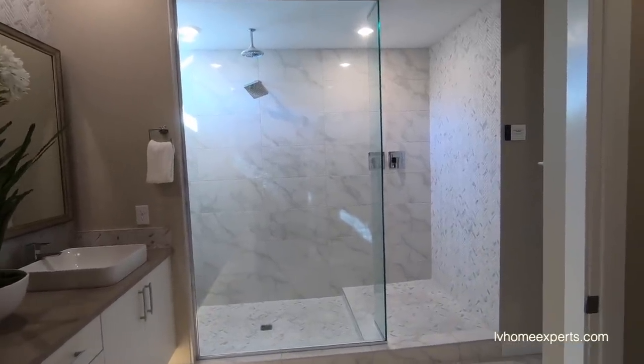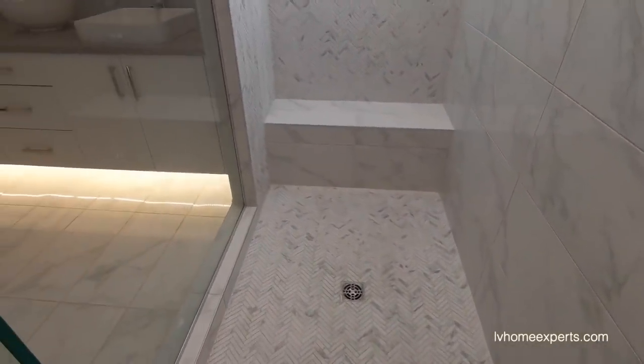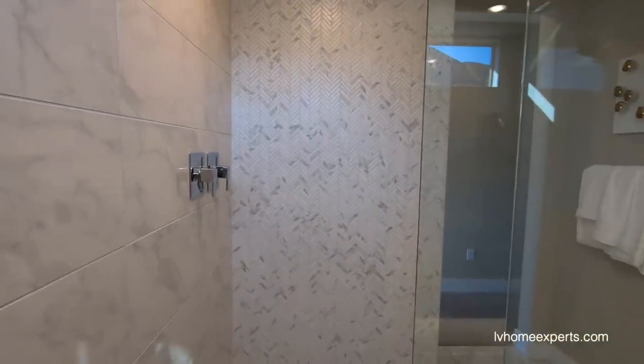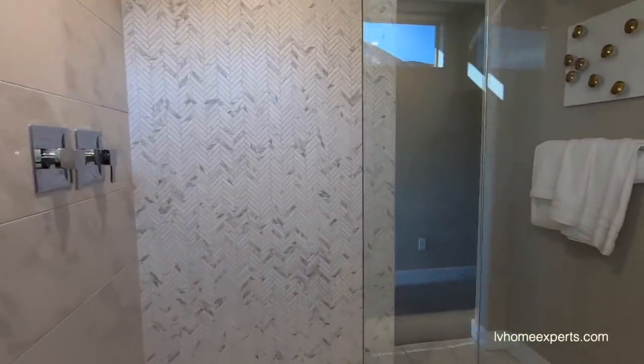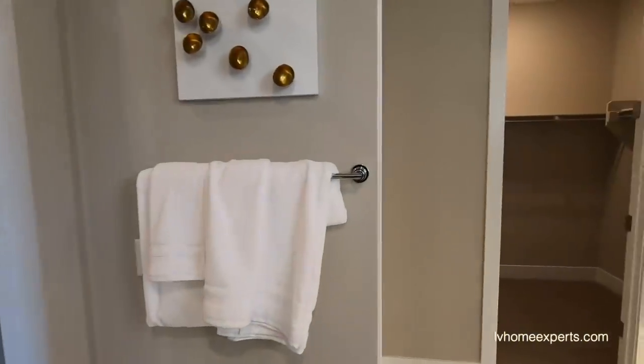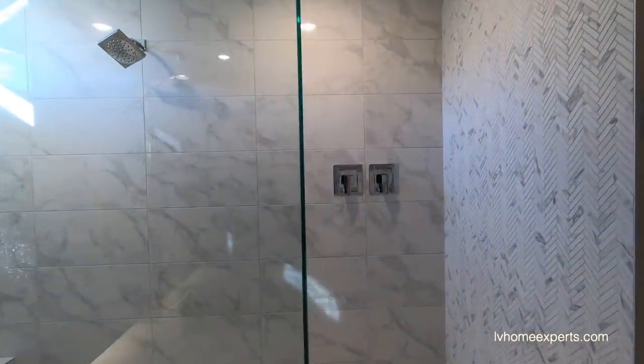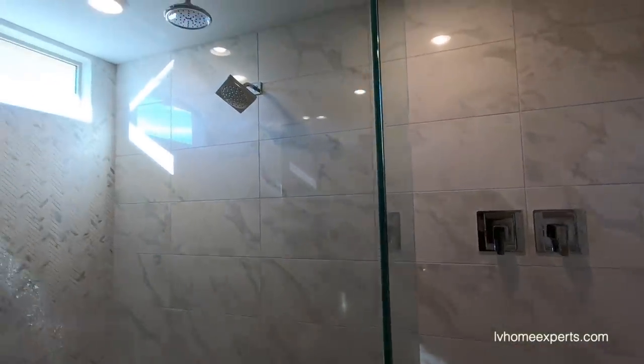Love the shower though. Shower has a 6-inch step up. We got a herringbone tile. Love the bench. Love the light coming through the window. It's cool. Then show you guys the toilet. There's a toilet, nothing spectacular about that. Toilet's a toilet. But again, beautiful shower. You got your rainfall.